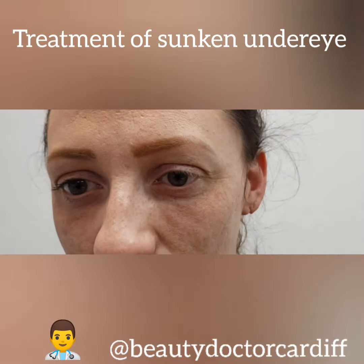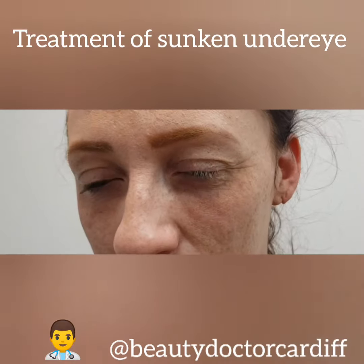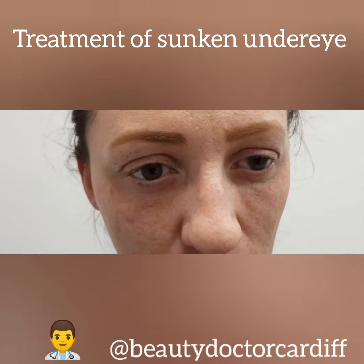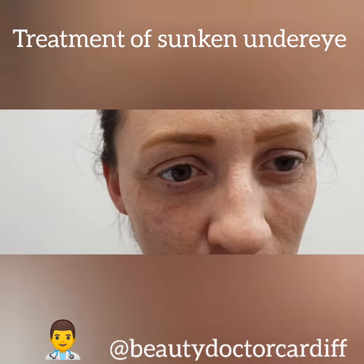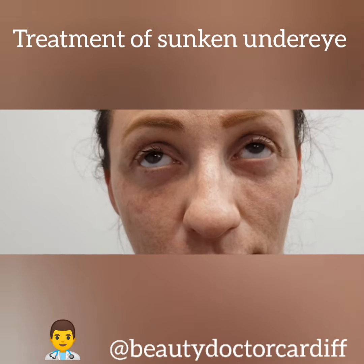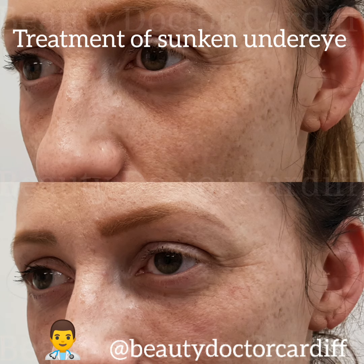And here she is at the end of the treatment with both sides treated. You can see how the transition from the lower eyelid to the cheek is a smooth transition, which is often perceived as a mark of freshness or youth. When she looks up, the hollowness under the eyes is markedly less than when she started out.